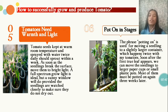Fifth one, tomatoes need warmth and light. Tomato seeds kept at warm room temperature and sprayed with water twice daily should sprout within a week. As soon as the seedlings break the surface, move them to bright light. A full spectrum grow light is ideal, but a sunny window will do provided the seedlings are watched closely to make sure they do not dry out.